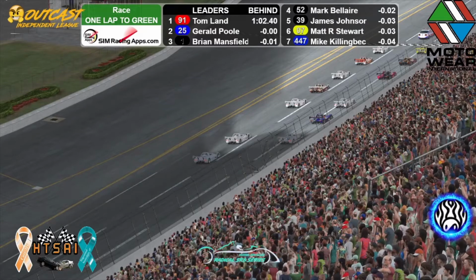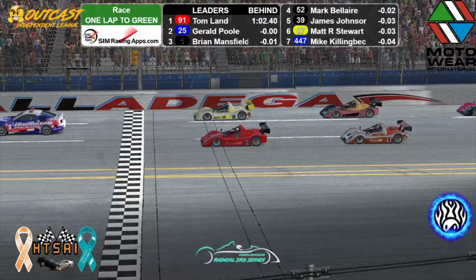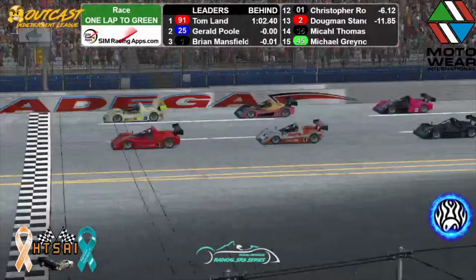Doesn't look like it's gone dark yet on us, but you can tell the car lights are definitely on. And it looks like Michael Thomas, Michael Granels, and Derek Turner did not qualify. They're going to start at the back of the field.